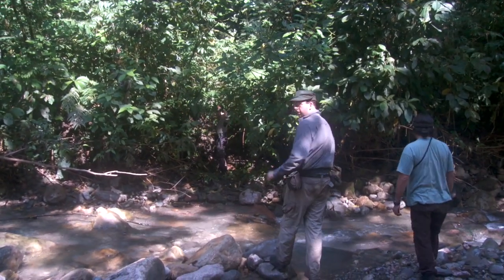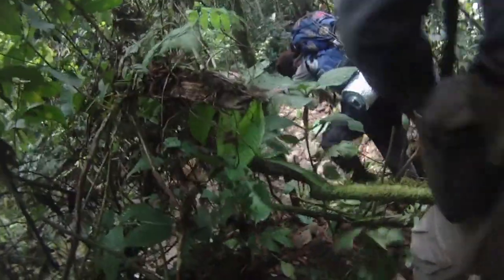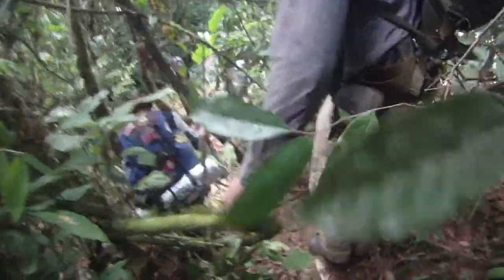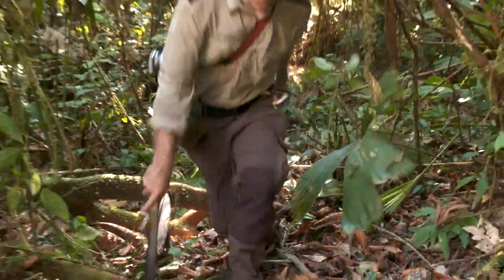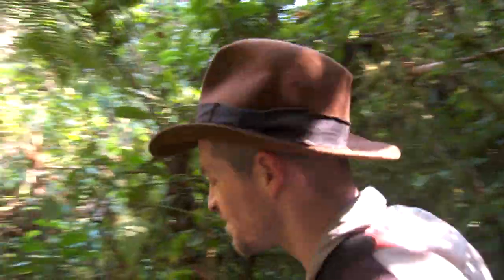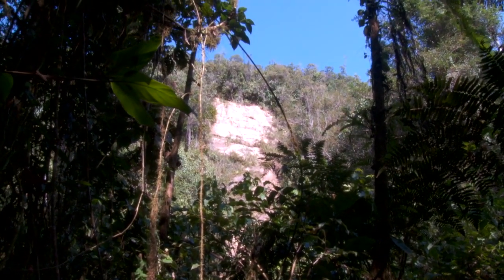Ian, Lewis and I cross the river and enter the jungle once more, following in the footsteps of our guides. Darwin has told us the pyramids are not far, and this time he's right. Pyramid 1.